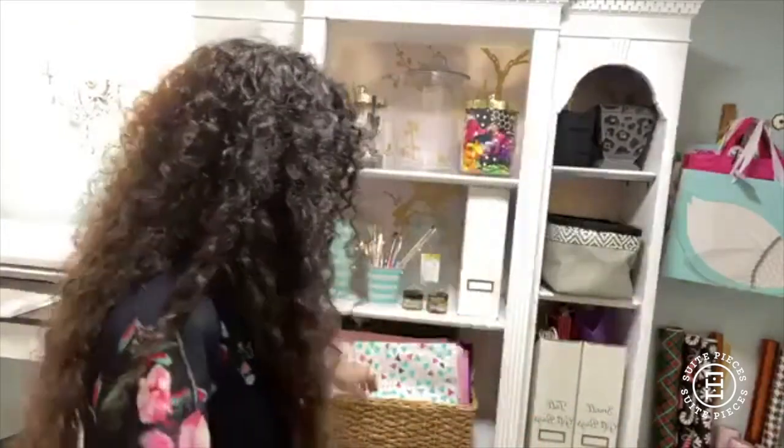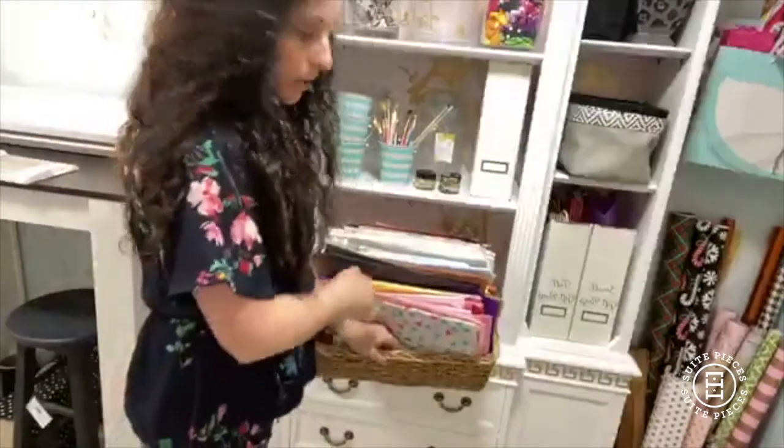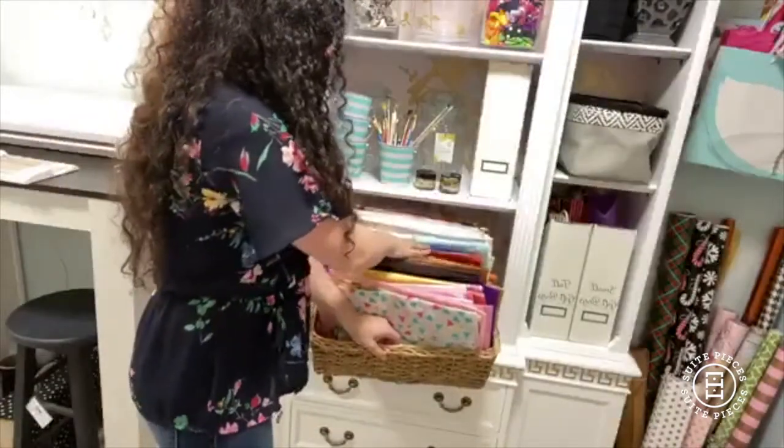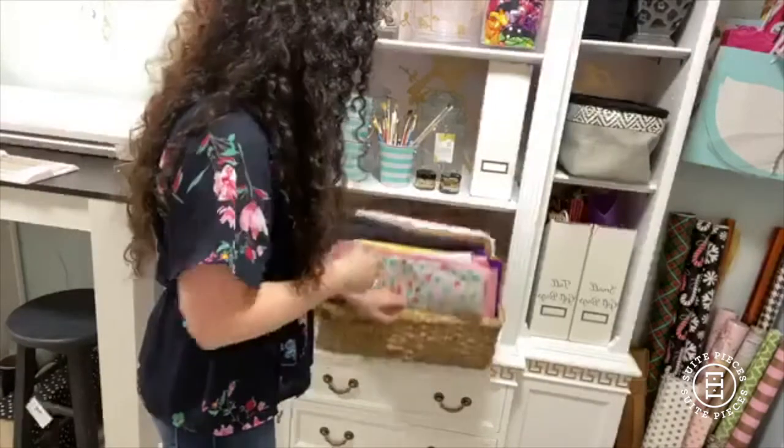So, you know, this is a basket, and this houses all of my tissue paper, which, again, is organized standing vertically so that I can see everything very, very clearly. When I need a piece of tissue paper, I can just come there and pull out the color that I need.